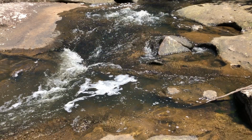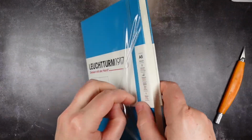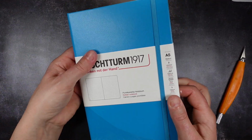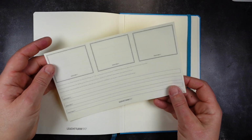The journals come in a thin plastic wrap with a belly band. There is no other packaging and no free gift unless you count the stickers to label your journal.